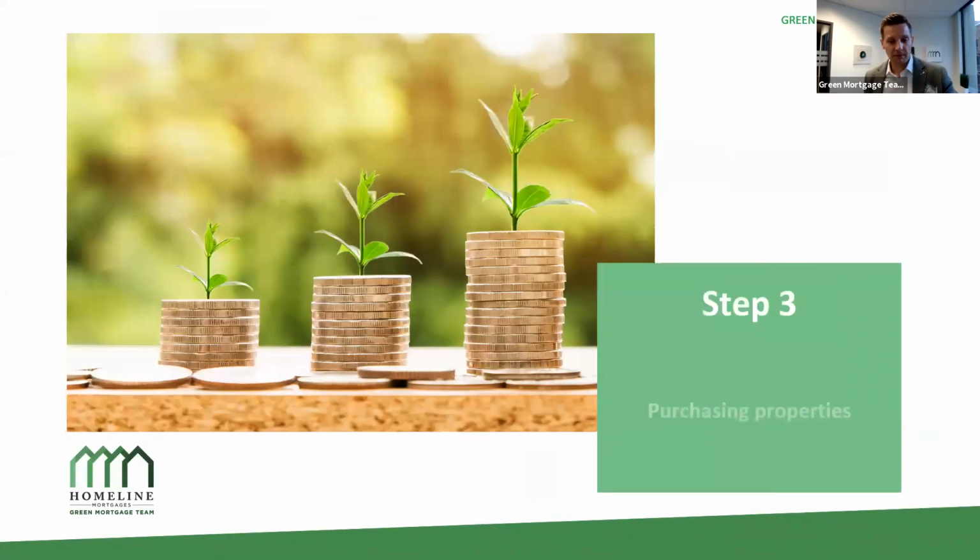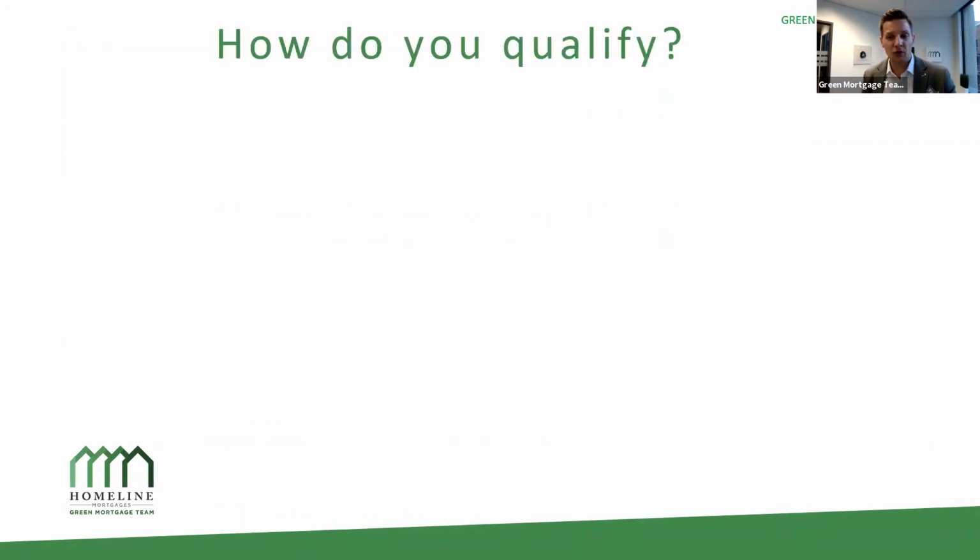So step number 3. Let's look at purchasing properties number 2 and 3. So we own our residence. That's all set up now. Either you bought it with 5% down, or now you've restructured it and now you have a home equity line of credit. Now what do you do, and how do you qualify for purchasing rental properties?